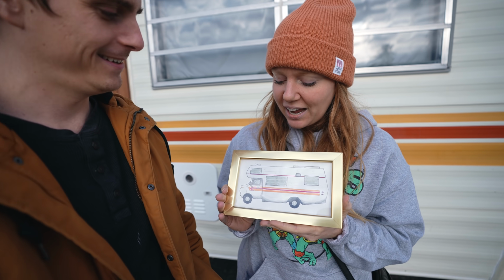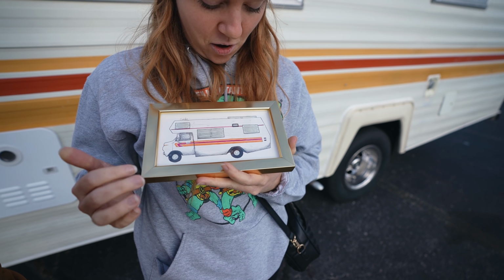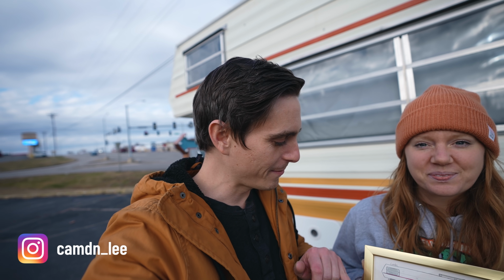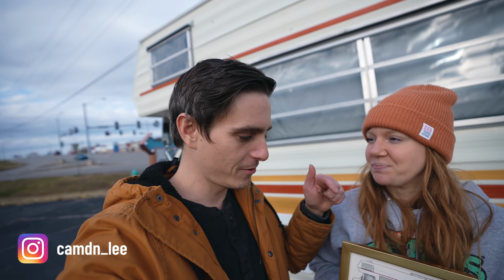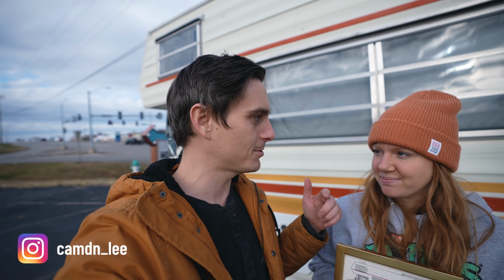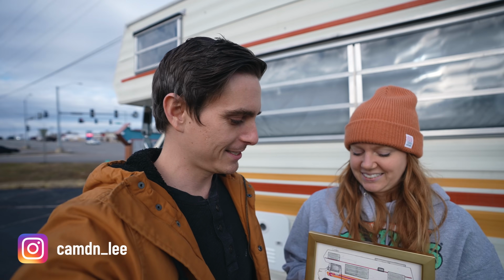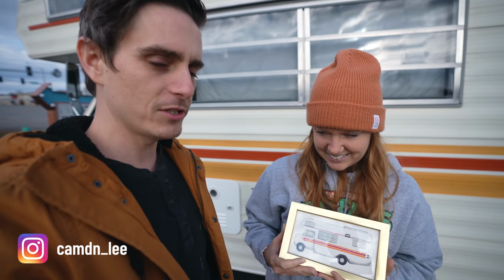I cannot believe it. She did all the line work, everything, all on her own. Her name is Camden. She put her little signature up at the top, and she actually does commission work. She'll draw your RV or house or flower or whatever the heck you want. We'll put her info on the screen, so you can check out her artwork. You can get something drawn by her if you want to. All you have to do is DM her.